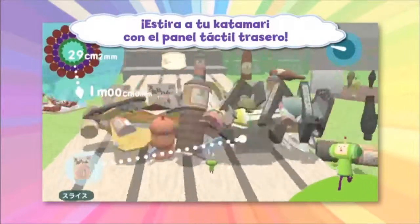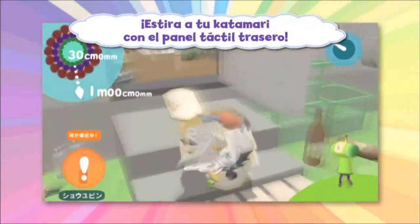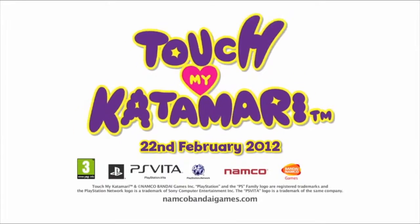Roll up everything anywhere with shape-shifting katamari action. Touch My Katamari.